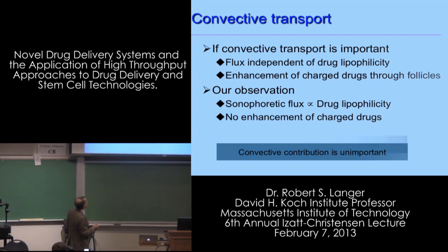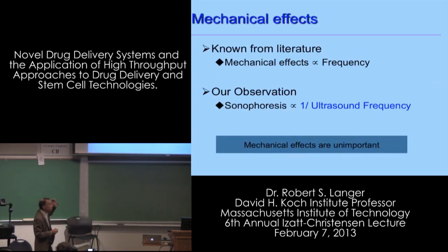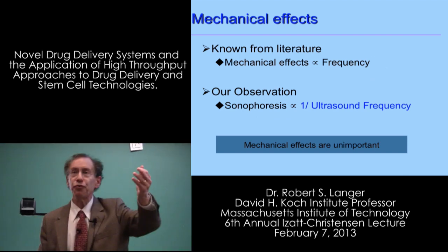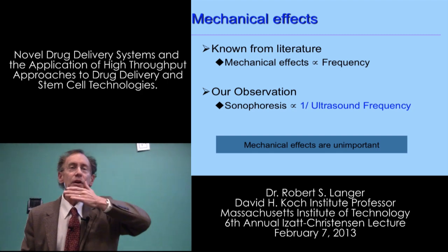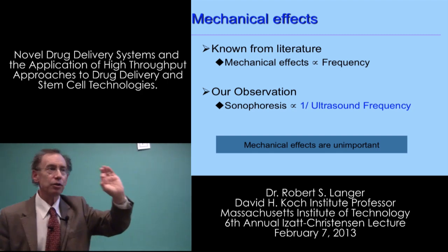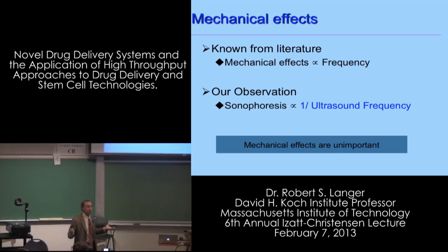So then we looked at mechanical effects. From the literature, you know that mechanical effects are proportional to frequency. Again, we observed exactly the opposite. So we concluded that the first three mechanisms were not key. So that would leave you with the fourth mechanism, cavitation. So Samir did some experiments to look at that.